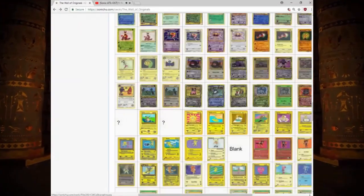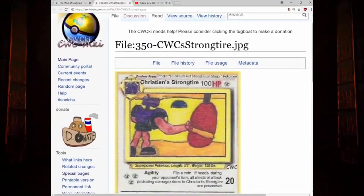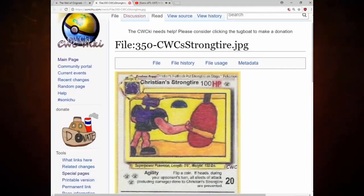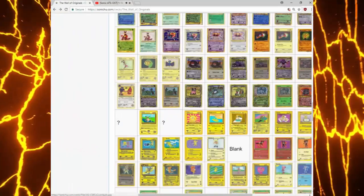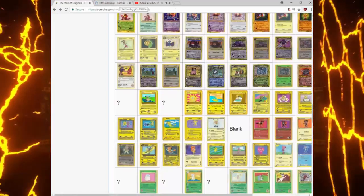Oops, I opened that wrong. No, I don't care about Strong Tire. I don't care. It's poorly designed. I'm skipping over that Pokemon. Fuck it. I'm not looking at that.